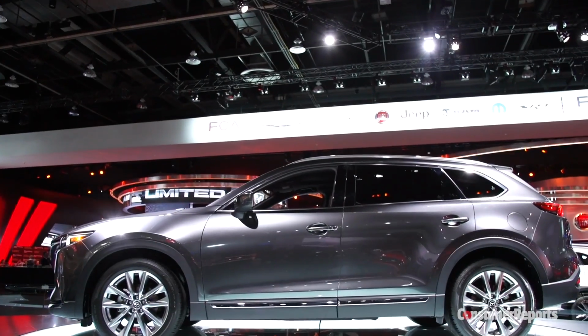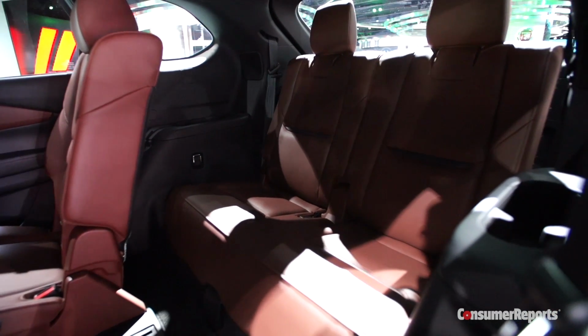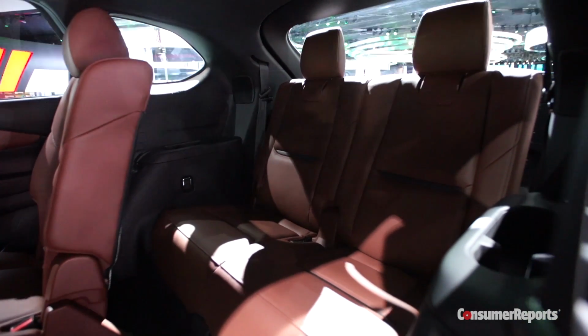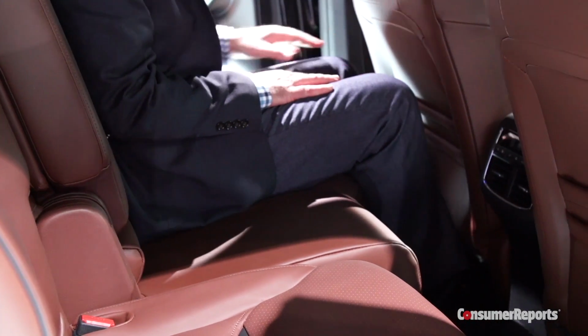Now, the CX-9 is a fairly long vehicle. For that, you'd expect a little bit more room in the 3rd-row seat, but adults can squeeze in for short trips. We've got no complaints about 2nd-row seat room. The seat slides back and forth, so you can make more room for people banished to the 3rd row.